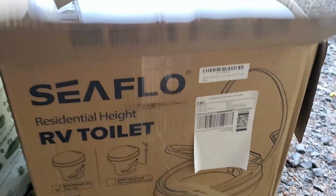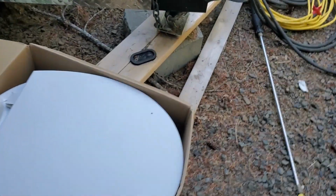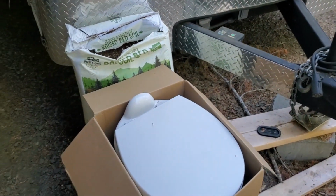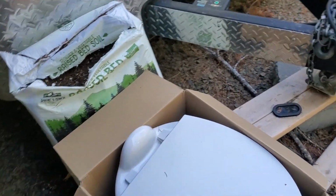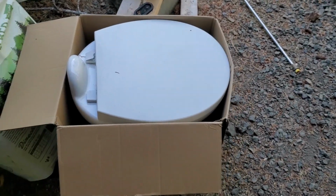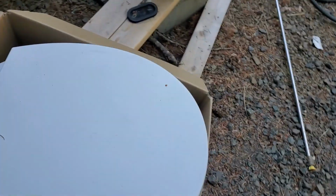And the old one was a lot more expensive. I don't even remember what brand it is. Thetford, I believe. It's a Thetford. You know, nice porcelain Thetford. But the Seaflow toilet is better in every way. And I'll show you what I mean, just as far as functionality.